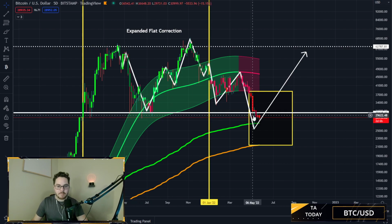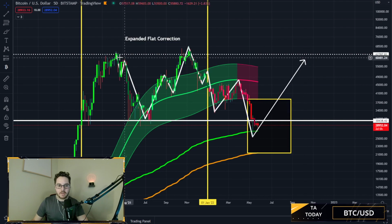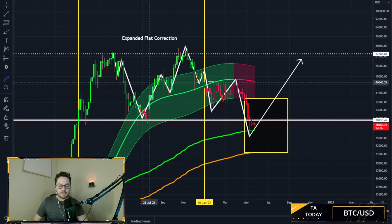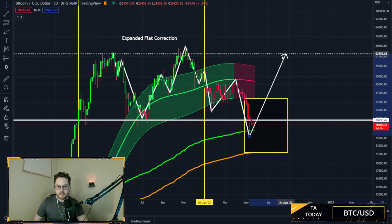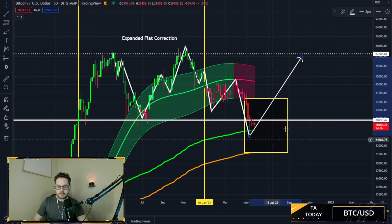The confirmation of this formation is the moment that we get back above this zone right here around 32,000. Then we're likely going to see it go up to its take profit area, which is right at this point right here at 62,452. This is a long-term formation, so it could take, basically how I've drawn it right here, which isn't perfectly accurate, sometimes it can go over to here, here, here. Sometimes it takes a little while for it to play out. But based on this, it could take about half a year for it to play out.